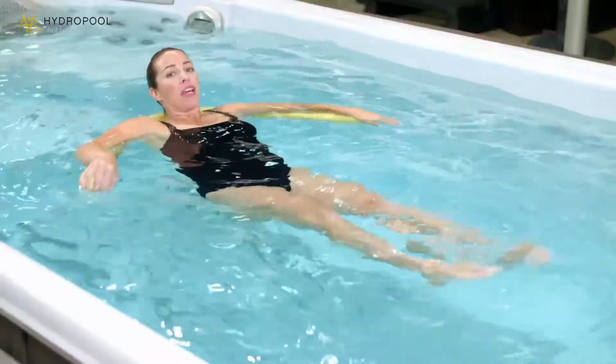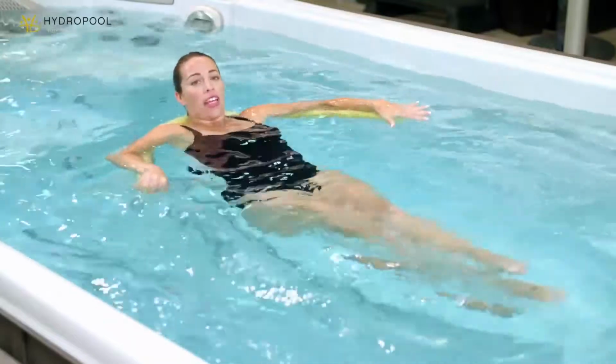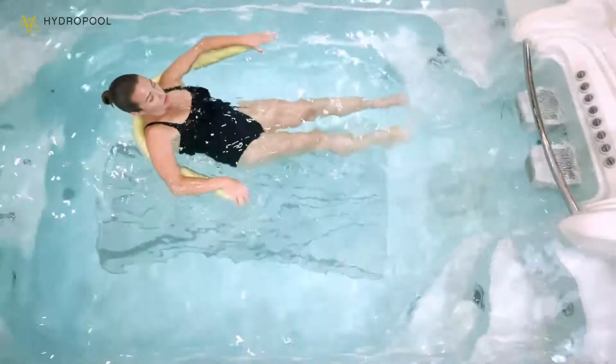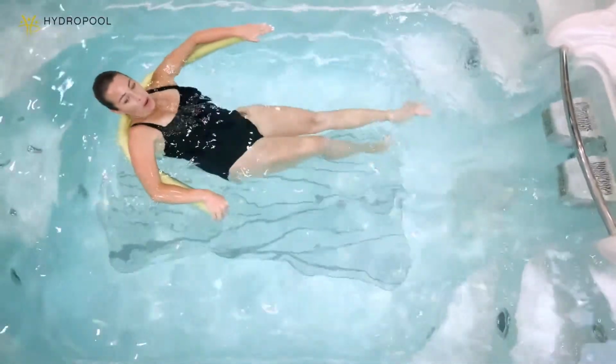Good, try to keep the hips up. Not uncommon for them to sink a little bit, so try to keep the hips up. That'll force the glutes to stay engaged. Last one, little flutter. Good, now back to over under.